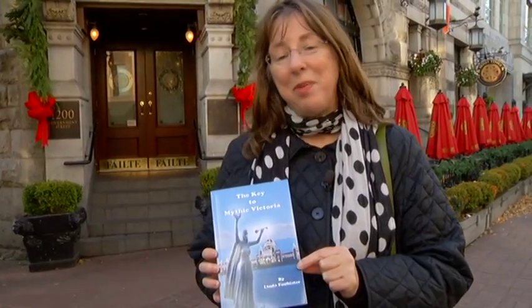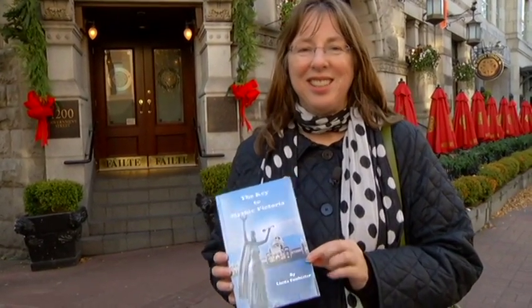Now, what is my favorite Green Man in Victoria? It's the one above the Legislative Library at the Parliament Buildings.